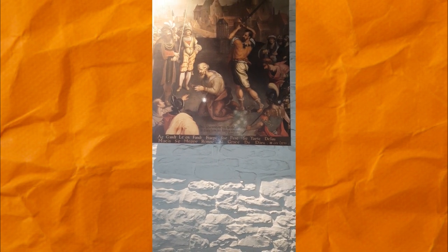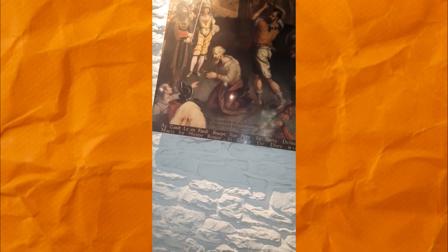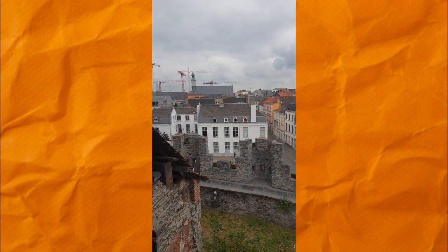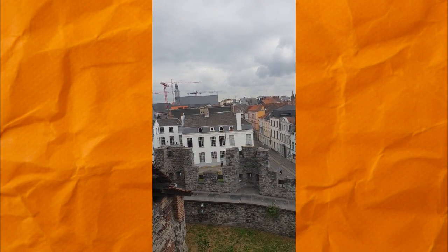Okay, this one says something like Ghent City front frappé sa période taille de fou mais c'est grâce de Dieu. So I don't know what it means and I don't know if I say it right. This is how the jet looks like in an upper position.